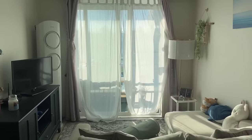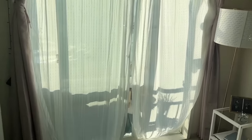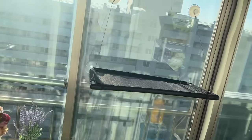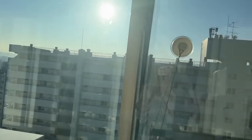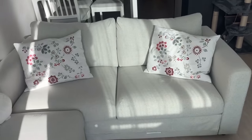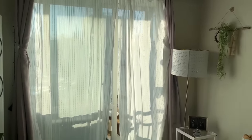How pretty is that? It's just so beautiful. I'm the only person who wakes up early enough to see this, but it's just beautiful. The sun is shining. It's a cold, crisp day today. It is just absolutely stunning. But yeah, I just wanted to show you that. Back to the house tour.